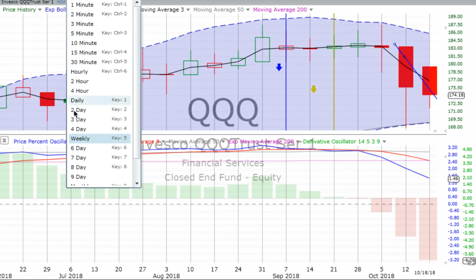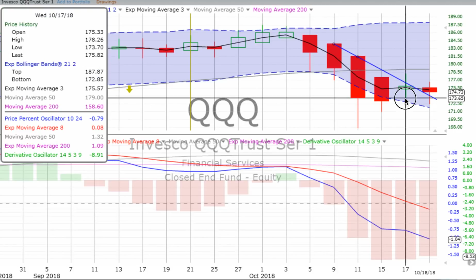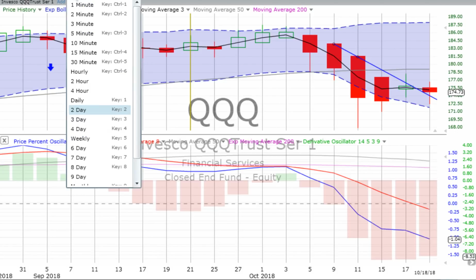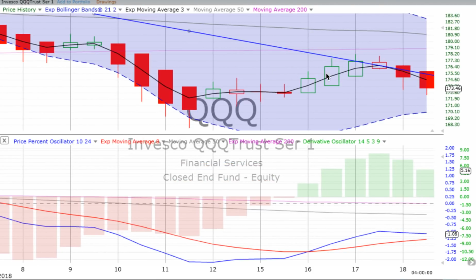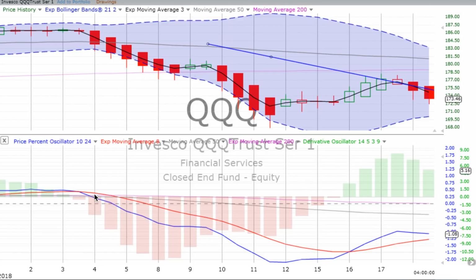We go from the weekly to the 2-day. What do we see going on there? Well, of course, the markets were up over the prior 2 days with a green spinning top. And of course, the first day of this latest 2-day candle is down. It had passed through the 2-day trend line, but we see things now moving in the opposite direction, heading down again. Price percent oscillators kicked over. Derivative oscillator losing a little bit of momentum. We go from that 2-day to the 4-hour chart. And again, we had that beautiful down move that we played after we had that crossover back on the 4th.